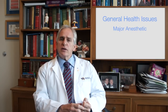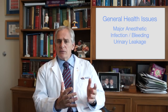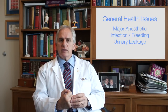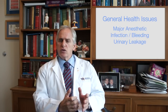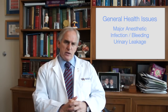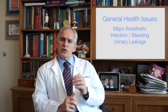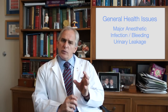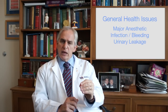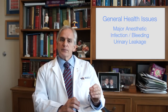In the early phases of recovery, you could run into an infection, urinary leakages, lymphatic leakages, and other minor problems, which for the most part are curable, and the doctor can take care of them for you. There are two longer-term consequences, however, to surgery that need to be carefully thought of. First of all, a small percentage of men do not recover normal urinary control. It's a situation we call incontinence or involuntary urine loss.